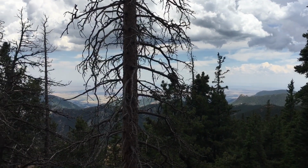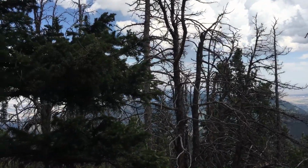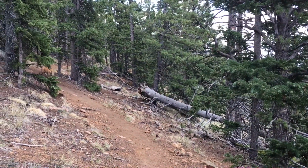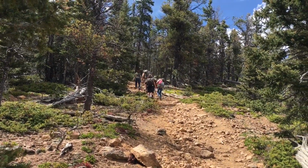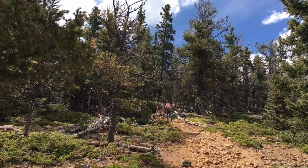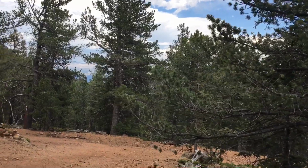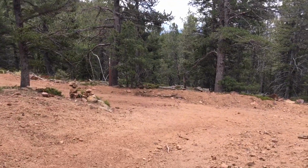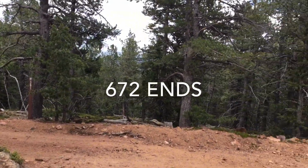Here we are. First view of the plains and Colorado Springs. We're on 672 Nelson's Trail. My Tracy's off and running, or hiking. So this is a family going up, trying to make Mount Rosa. Don't think they'll do it, but they're going to give it a shot. So this is the end of Nelson's Trail, 672. And it ends at Forest Service Road 381. And when you're coming down, you're going to make a right.